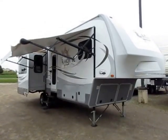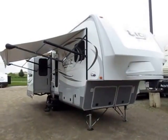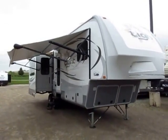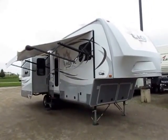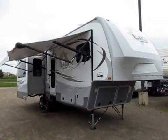297 RLS Open Range Light here at Haylett RV of Coldwater, Michigan. This has been used twice. Folks bought it in 2013 as a 2012 holdover. They went out once, then they got involved in a huge home construction project and just didn't have time to go RVing anymore. They got that wrapped up.